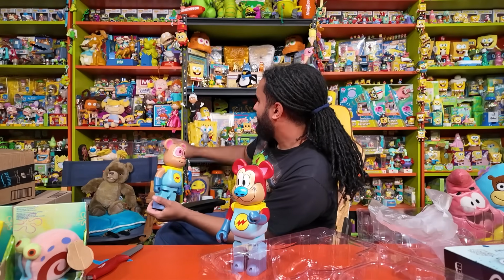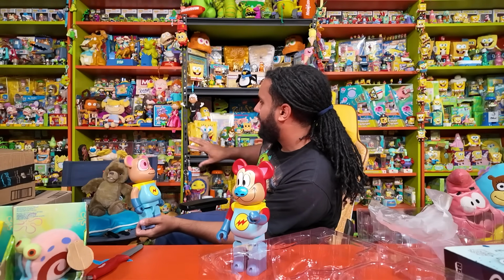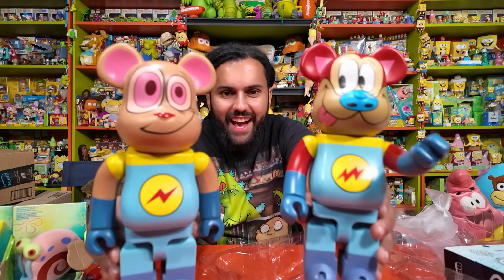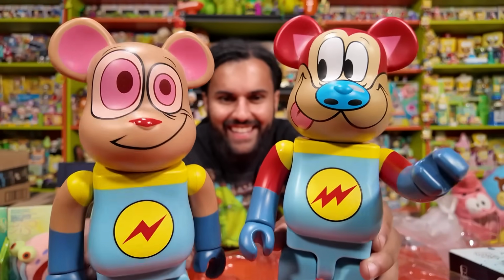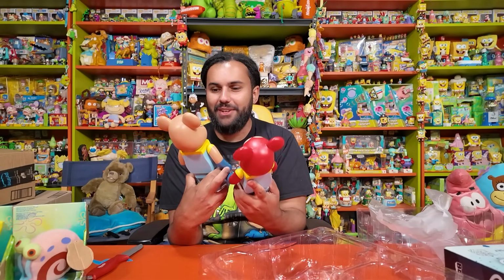They are gonna be going right back here with the Ren and Stimpy stuff. We're gonna have to make some space. There's a couple things over there that I've been ready to move anyway. So these are gonna go right back here with the Ren and Stimpy items. Those are fantastic. Thank you so much. We'll be adding a label on those as well with your name. Thank you so much again, dude.